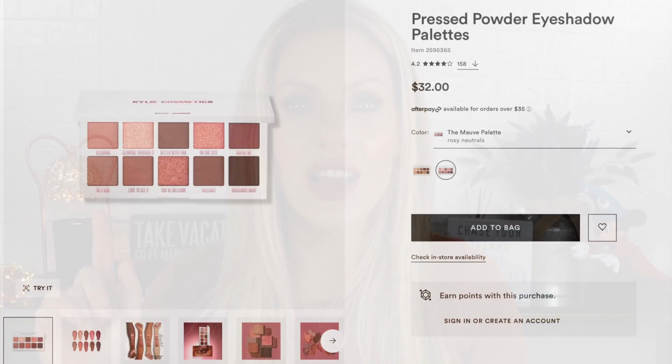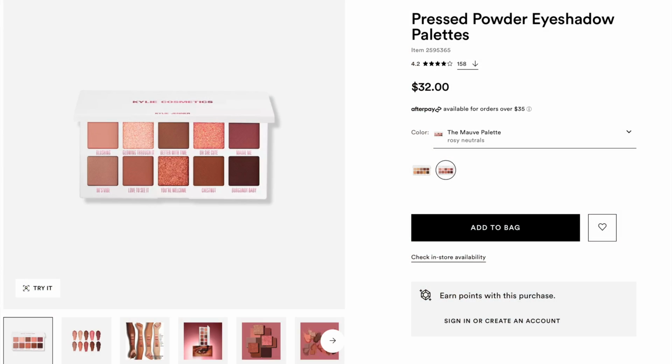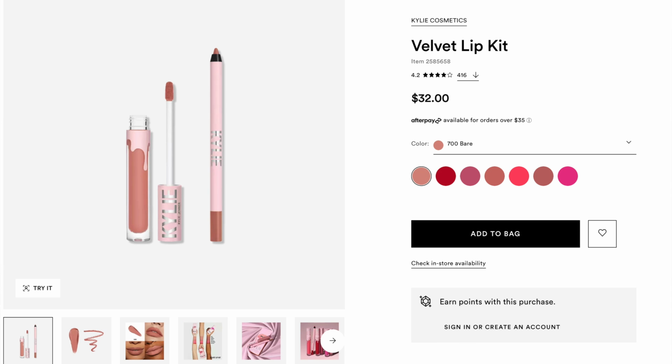Then you have the Kylie Velvet Lip Kits and Eyeshadow Palettes. These are normally $32. These are $16. This is a pass. This is a pass. This is a pass. This is a first time steal. I think that's because it's reformulated. I don't know. The eyeshadow palettes, there's 2 of them. $16, not worth it. I've never tried them, but I've swatched them and I've never heard anything good about them. Spend it on the Nabla, spend it on the Lorac, don't spend it on the Kylie.